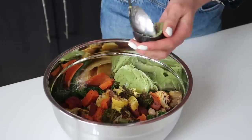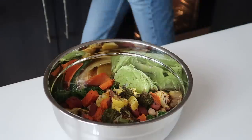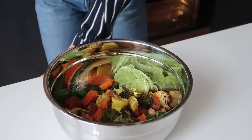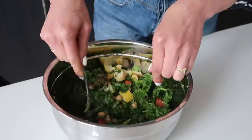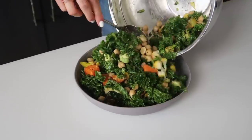Avocados are such a great source of healthy fats. Eating healthy fats supports skin health and helps boost the immune system. You don't have to be scared of these kinds of fats. I always say an avocado a day keeps a doctor away. I mix this all together with a spoon and fork and put it into a bowl.